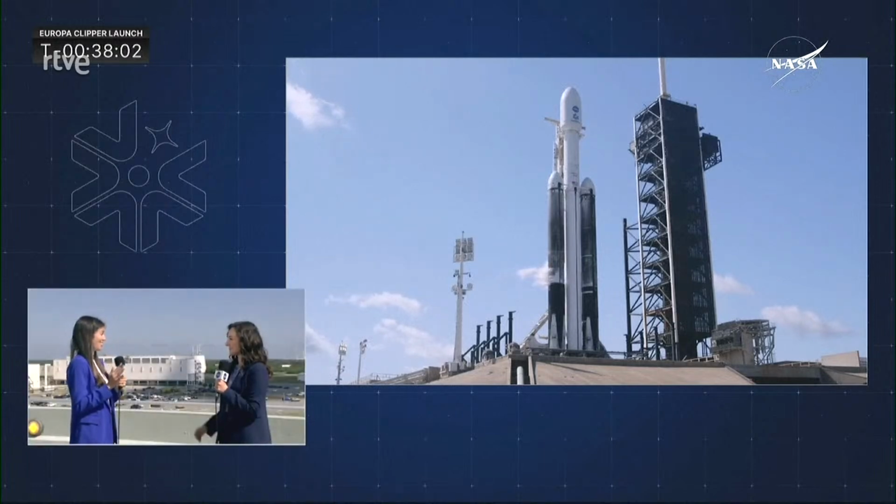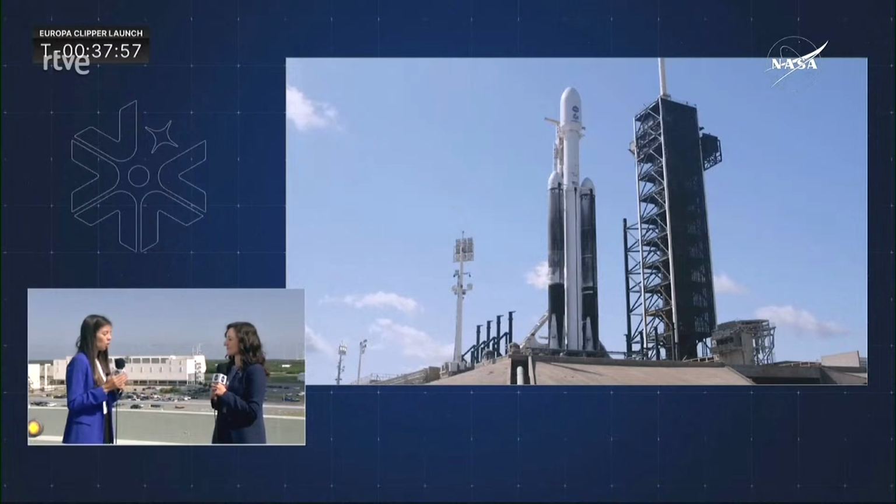Absolutely. I cannot wait for all of these future missions. You just mentioned a few that sound very exciting. Why is it important, you know, to study ocean worlds just in general like Europa, though?